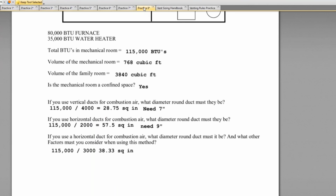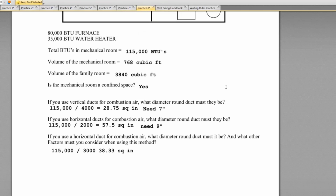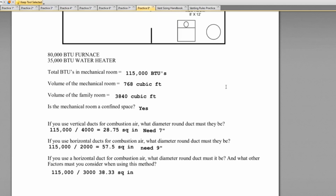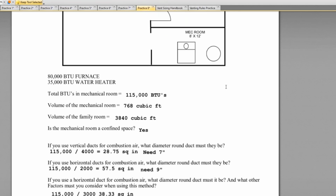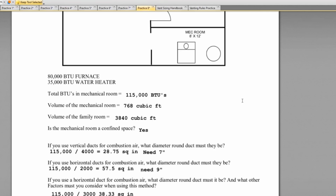As far as bringing air in from the outside, we're going to want to separate that mechanical room from the rest of the house at that point, right? So we don't want to take into account any of this makeup space, or any of the space in that separate room.